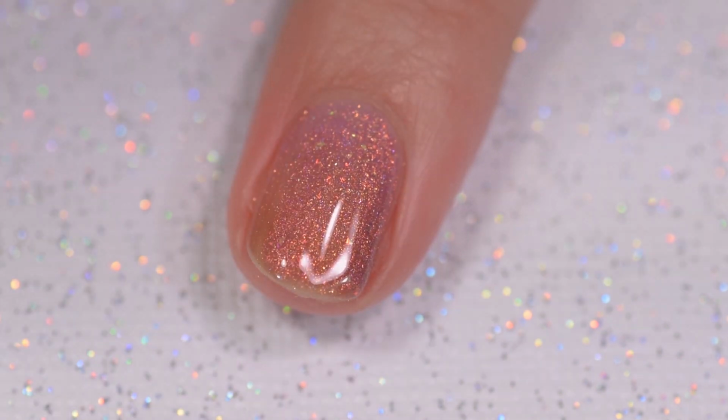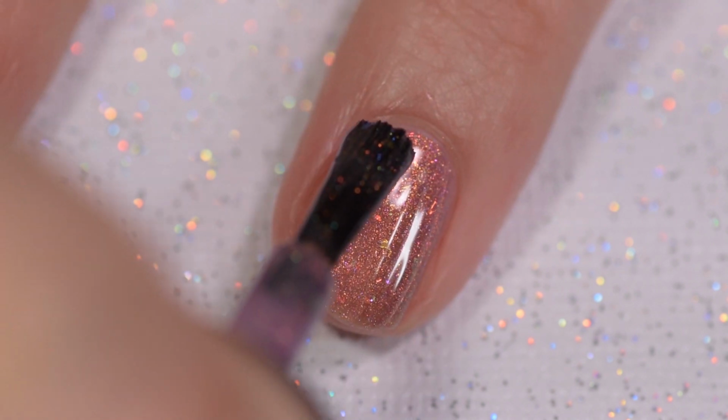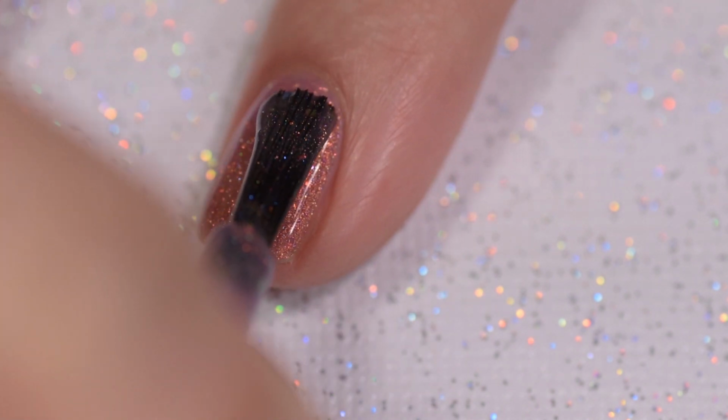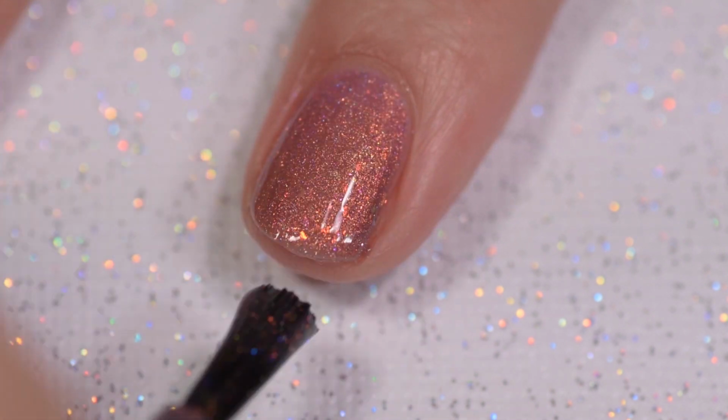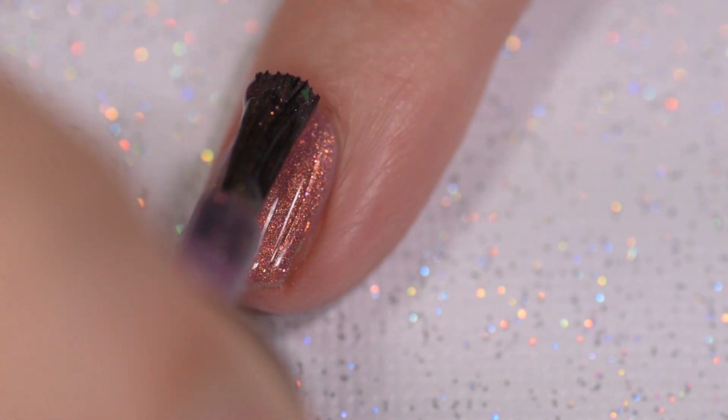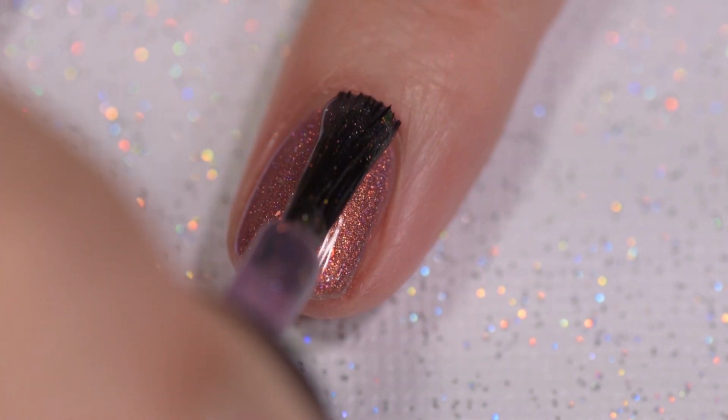It had a wonderful formula. It applied very smoothly, very evenly. I had absolutely no application issues. I had no running, I had no pooling, I had no staining. This polish is super, super shimmery and beautiful. Nothing in there is going to dry textured and nothing is going to be difficult to remove.